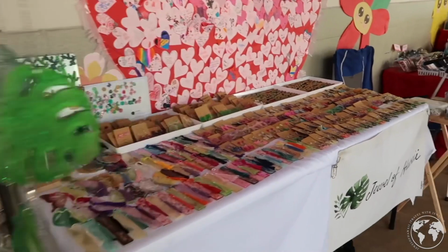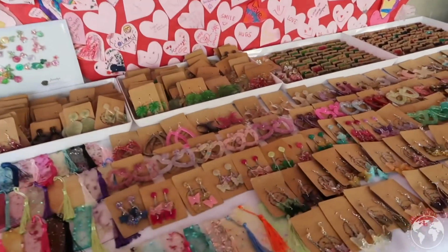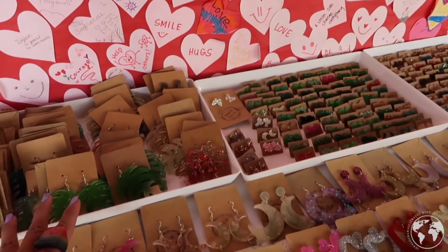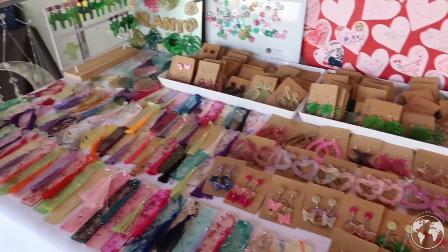I tried my best to work with one table and it's pretty much gonna look like this for the setup at the plant shop tomorrow. And yeah, it looks very nice, but I think for the plant shop tomorrow, I'm gonna focus on putting my plant earrings out versus my non-plant theme earrings. But I'm very happy to be back home.